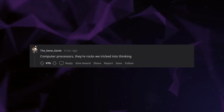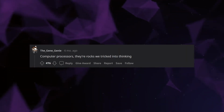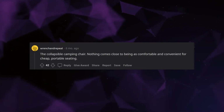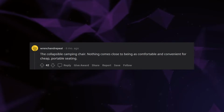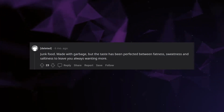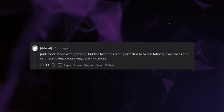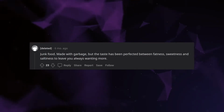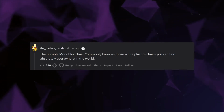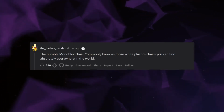Computer processors, they're rocks we tricked into thinking. The collapsible camping chair. Nothing comes close to being as comfortable and convenient for cheap, portable seating. Junk food. Made with garbage, but the taste has been perfected between fatness, sweetness and saltiness to leave you always wanting more. The humble monoblock chair, commonly known as those white plastic chairs you can find absolutely everywhere in the world.